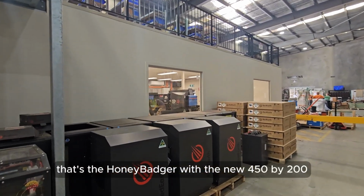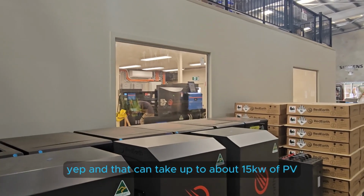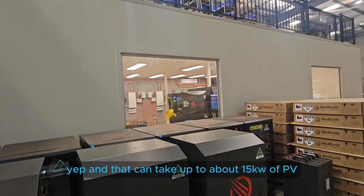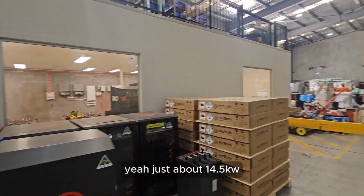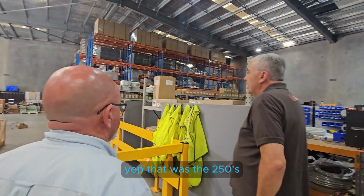Here we go. HoneyBadger with the new 450 by 200. So that's a big inverter with MPPT on the side. And that can take up to about 15 kilowatts of PV, four and a half kilowatt trackers. So it's a big improvement on the previous model, and that was the 250s.